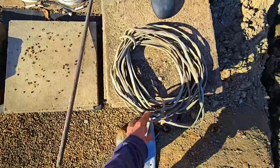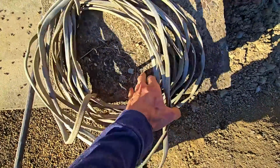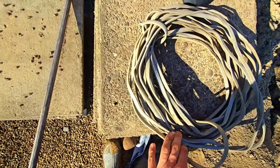But I got some underground feeder over here that's left over from another project. I think my brother pulled this out of his garage or something. I just have to try and get a length of wire here without any nicks or cuts in it.